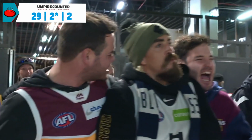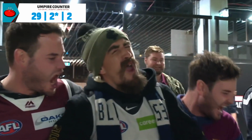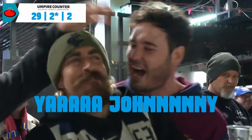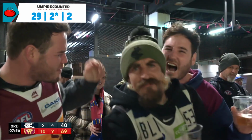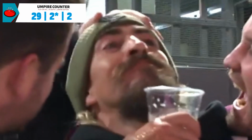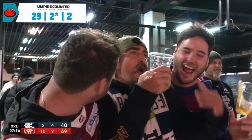Getting stuck straight into the Blues supporter, who had a bit to drink in the night, and there's nothing else this man can do other than take it and join in at the end. Bloke on the right. Yeah, Johnny! Whatever the f*** that is. I think the last few brain cells of this poor man has made him punch the drink out of this bloke's hand. Little bit of karma, great to see.